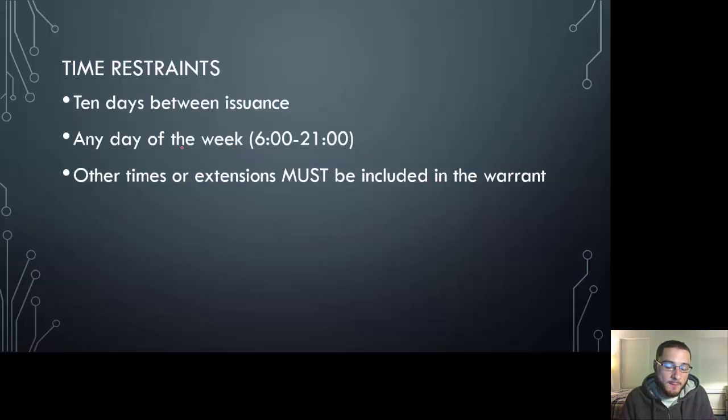and times, and they're going to specify that for the judge, and they're going to make sure that they have those specific days and times written down. But it's not just a warrant for whenever you want till the end of time. It's for a specific 10-day period, and it's usually between 6 a.m. and 9 p.m. or 2100 hours. And you're going to see that sometimes it's not in that time, and they have to request that from the judge, and it's going to be specific on the warrant.